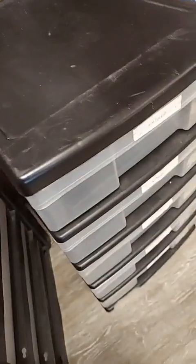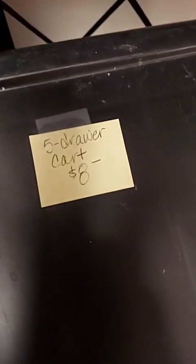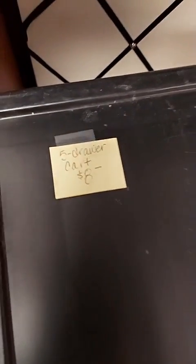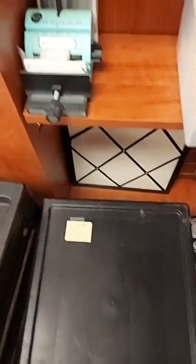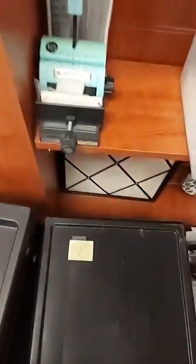And I also have another one that is pretty much the same, but this one is a 5-drawer cart. These have been loved, so you can see there's a little nick out of it, but the 5-drawer cart is $8. Okie doke. I have got some tools for sale from Zutter. We sold our distressing tool last week, and I have a couple of others.